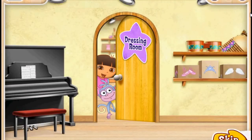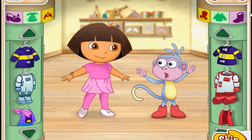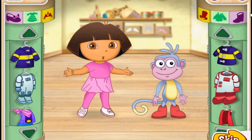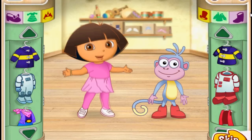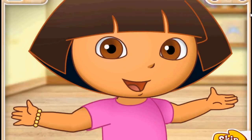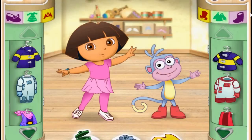We have lots of great costumes here at our dance school. There are so many costumes, Dora. We need to find the perfect costumes to wear for the big dance show. Will you help us try on some costumes? Gracias. Vamos a vestirnos. Help us try on outfits from the costume closets.